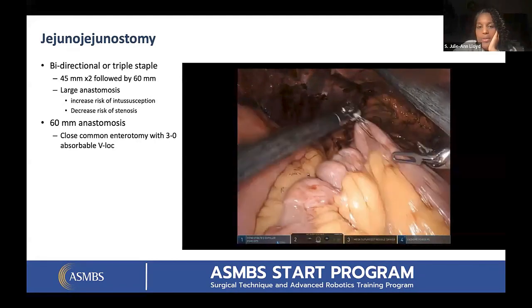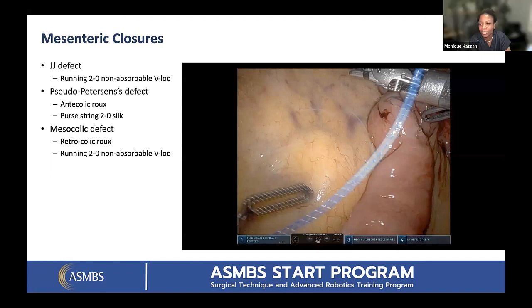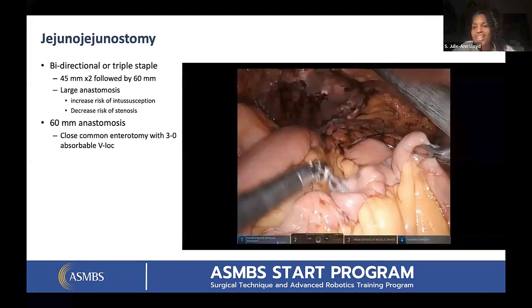I feel like I'm probably going to get some heat for this. But I close my common enterotomy. So I do my JJ very similar to what Monique was describing. I don't use a stay stitch. I usually just make 2 enterotomies and I do a single firing of a 60 stapler with the white load. And then I oversew my common enterotomy in 2 layers. So yeah. I don't think that's controversial. I've done that. Okay. Because I feel like, well, maybe that's not as bad as using the seam guard on the white.